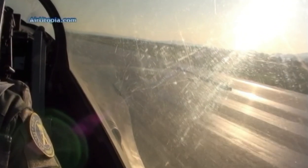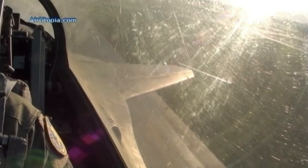Got a good view out the left side of the airplane, the nice wing and the cranked arrow design. There go the leading edge flaps. The airplane does that for you. It knows the airspeed you're at, it knows what you're asking for in lift, so it gives you the best it can, maximizing lift and drag and configuring your wing for you, just like a bird.